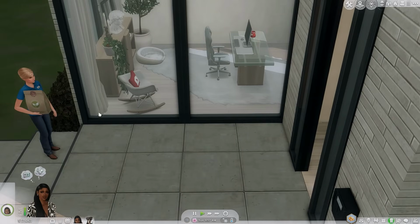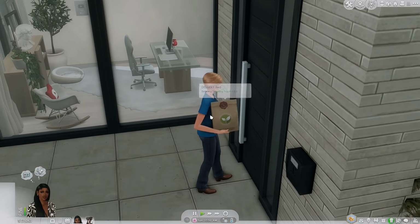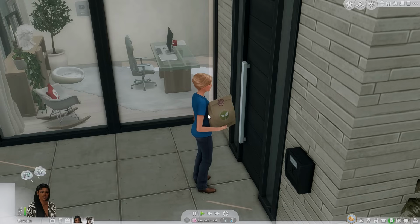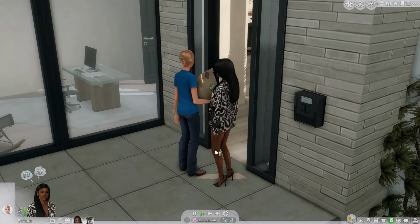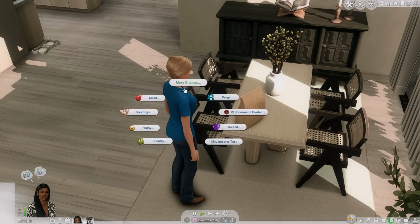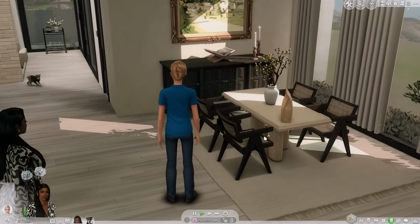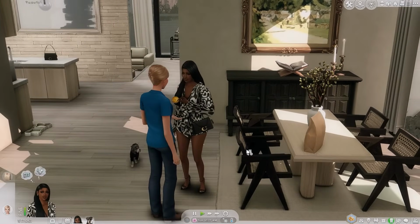Okay, looks like our food is here. I'm pretty sure this is a pre-made townie. Who is this? Oh, it's Clara. I don't know how to pronounce that last name. I'm just gonna ignore it and accept the delivery. All right, she just placed the delivery down. I'm gonna give her a tip, and then we're going to unload it.